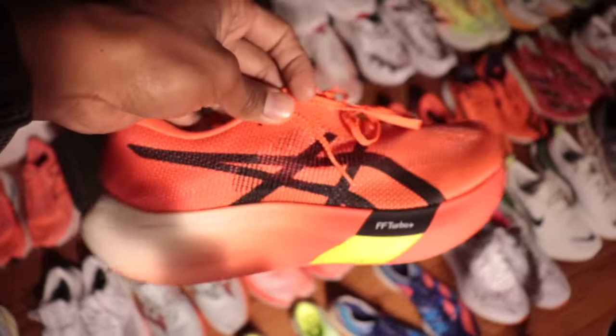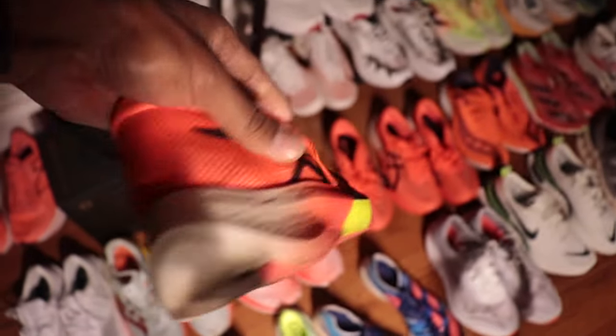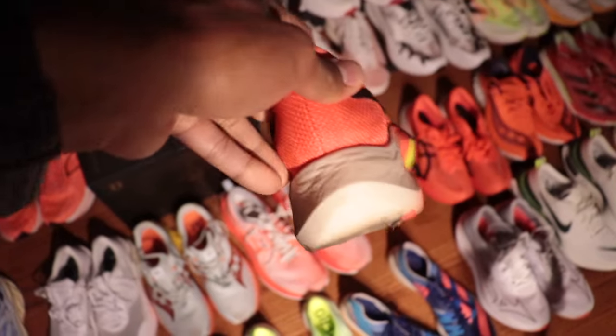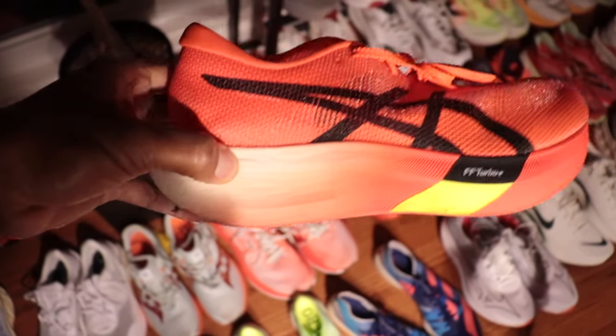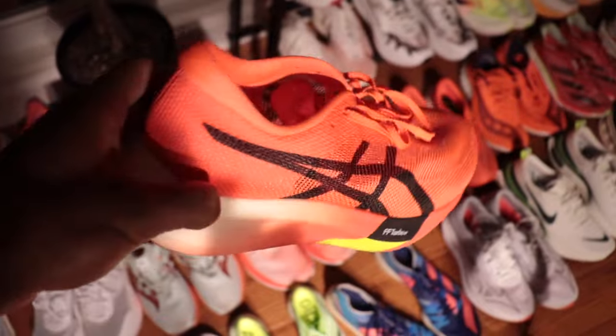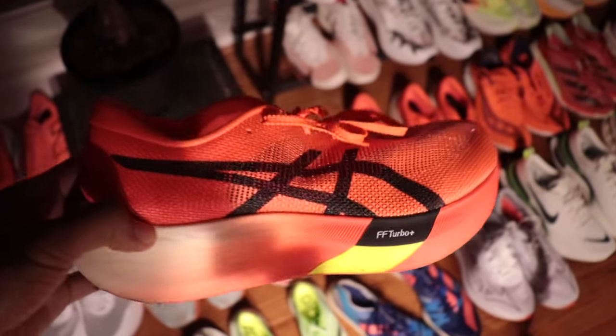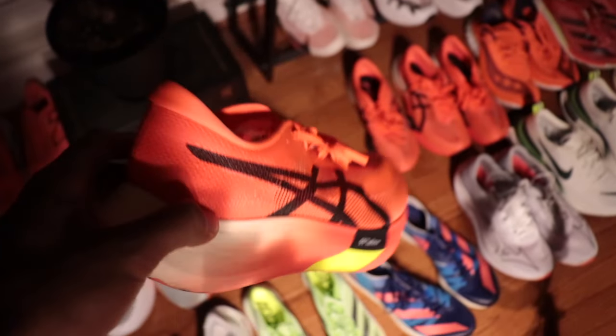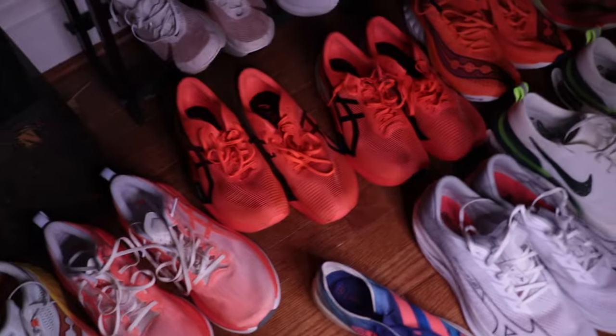But first up, let's talk about the Sky here. Not this guy, the Sky. So this was similar to the Alphafly a little bit in that it didn't feel the best for long runs for landing on the heel back here. It's a super aggressive, fast, light shoe. This is what I raced my marathon in, but not my favorite for long runs. And then the Edge here, I actually have not taken this out for a long run yet.